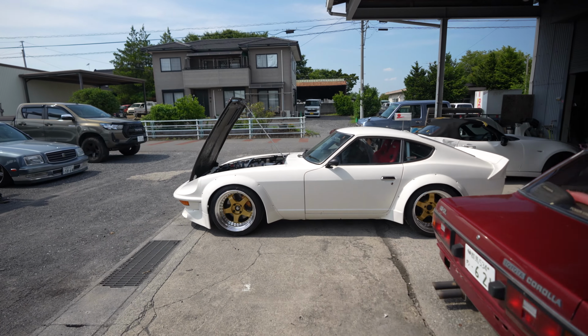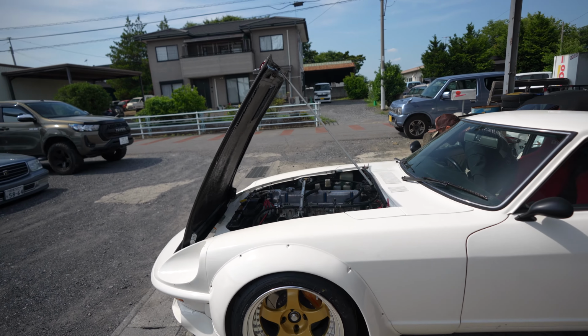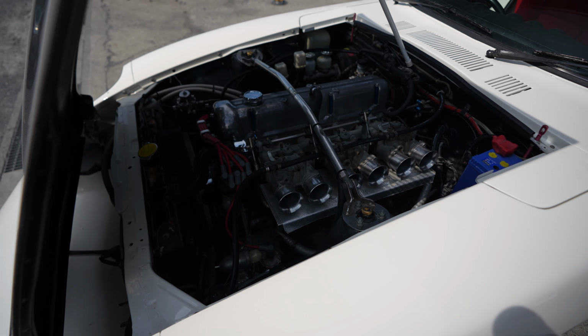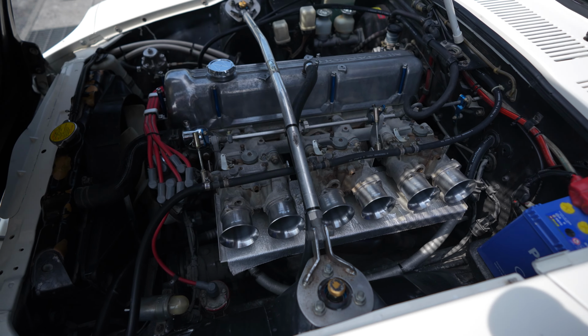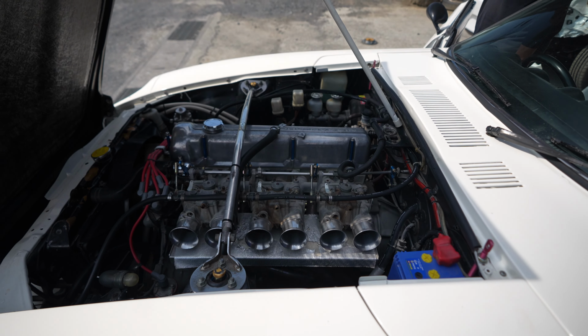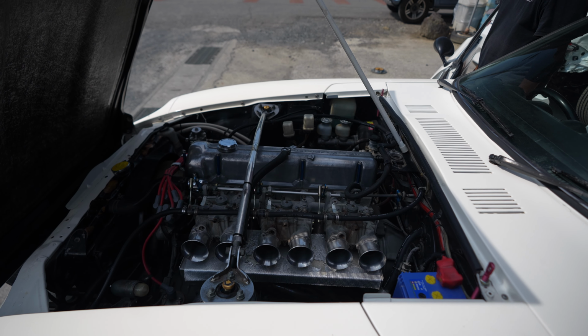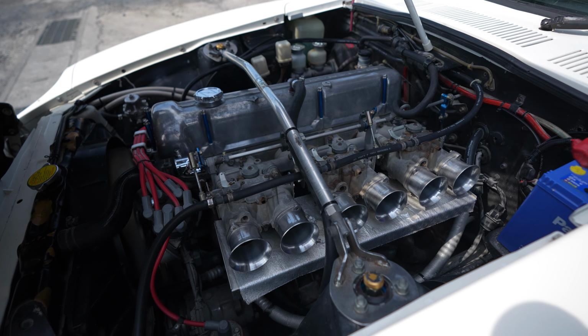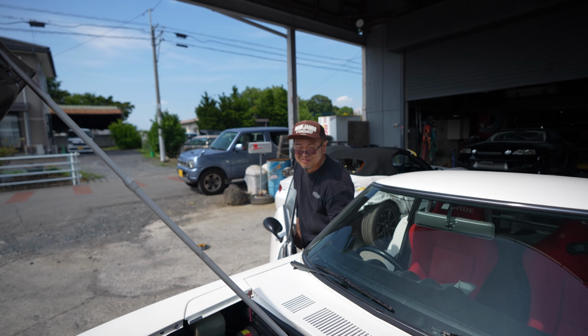Okay, so the hood is up on the Z, and there's that stroked L series, 3.1 liters, still running carbs for that unmistakable sound, and of course response. Let's see it.